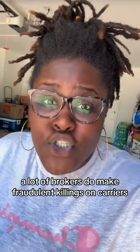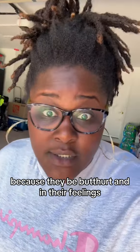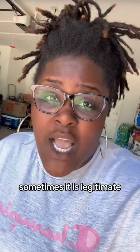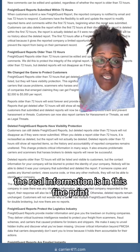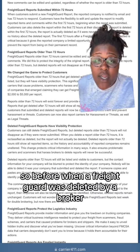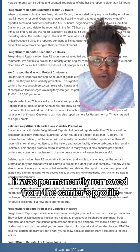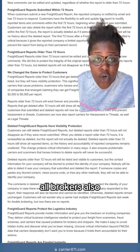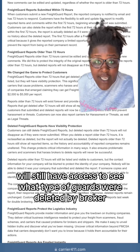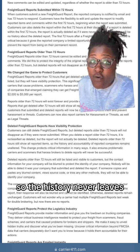However, a lot of brokers do make fraudulent claims on carriers because they be butthurt and in their feelings. Sometimes it is legitimate, other times it's just an ego stroke. The real information is in the fine print. So before, when a freight guard was deleted by a broker, it was permanently removed from the carrier's profile. Now, even if that broker deletes that freight guard, all brokers will still have access to see what type of guards were deleted by brokers, so the history never leaves.